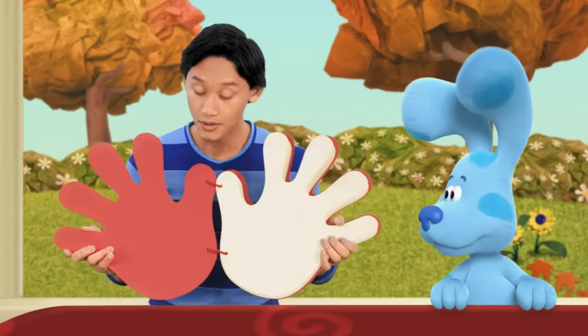Can we help them put all their moves into one dance? Yeah! All right! Let's see your moves. And you can do them with us. I like to twirl around. I like to bounce, bounce. And I like to shake, shake, shake. I like to slide.